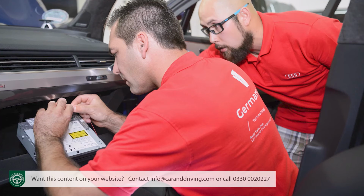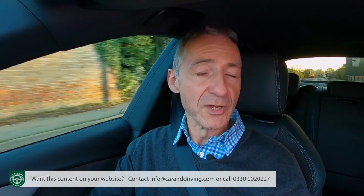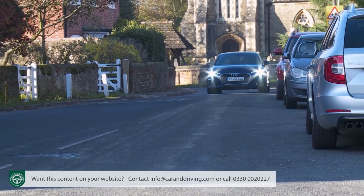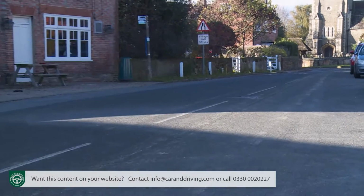Talking of maintenance, servicing your A5 Sportback should be no more taxing than is the case with one of the company's smaller cars. As usual here with Audi models, there's a choice of either a fixed or a flexible servicing regime. Now, the choice between those two is dependent on the extent of your likely annual mileage. The fixed service schedule is aimed at drivers covering fewer than 10,000 miles a year, and it includes an oil change service every 9,000 miles or every year, plus an inspection service every 19,000 miles or every 2 years.